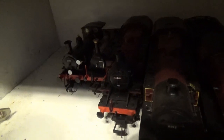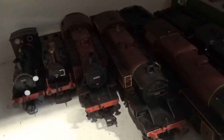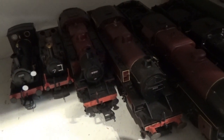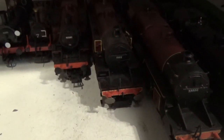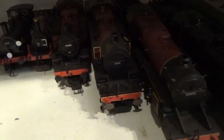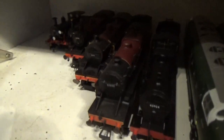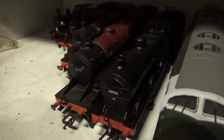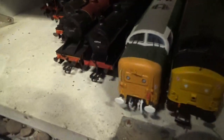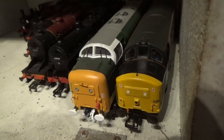Now this one is quite special, it's 41241, in the Keighley and Worth Valley Railway red livery, the only Bachmann Collectors Club model that I have. Then we have the Fowler 4P in LMS maroon, Hornby model. The LMS Crab, Bachmann model. Then we have the Fowler 4F in the BR black livery with the light crest with the Fowler tender. We have the Deltic and the Class 37 in coal sector livery.